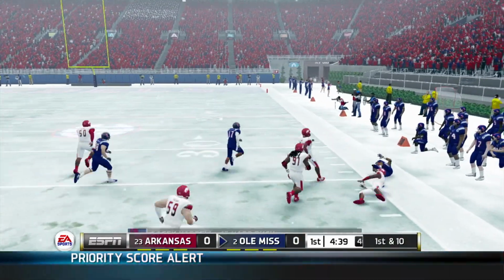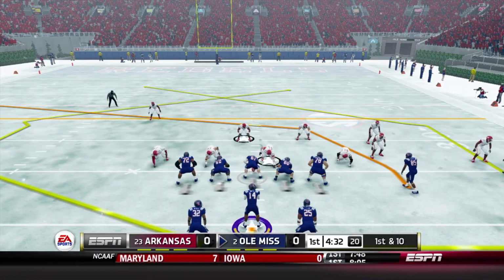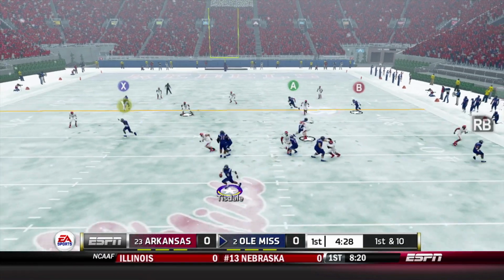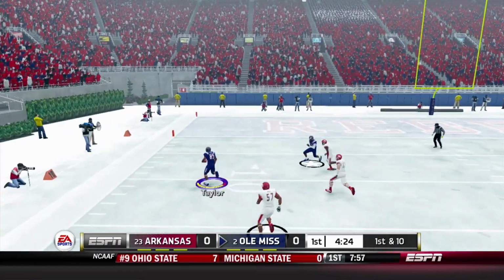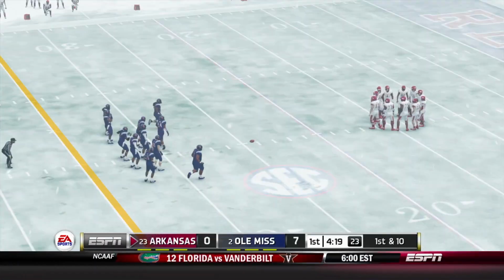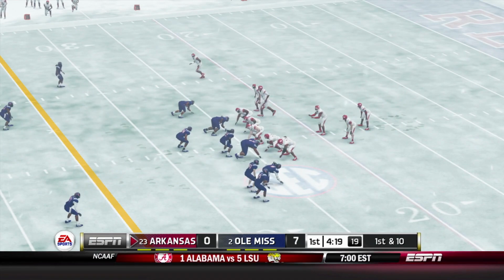He's at the 40. Gets out to around the 35. Did you see how much space there was? Now he tries to buy some time. Caught, open field, inside the 10. Touchdown. And while they are behind, they know they can score in a heartbeat. It's way too early to change your game plan.